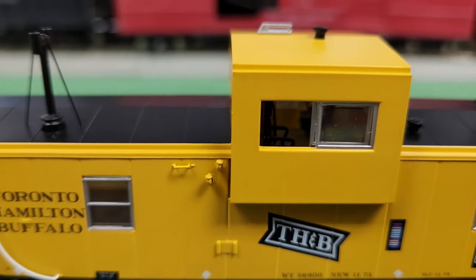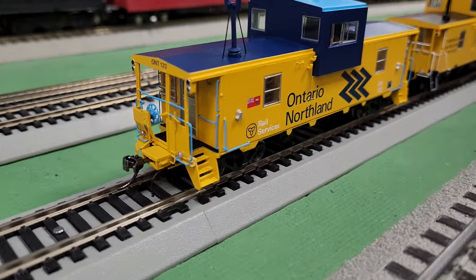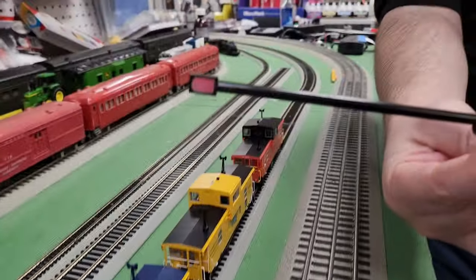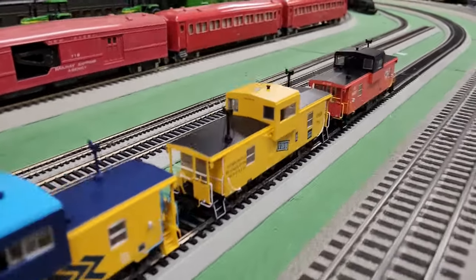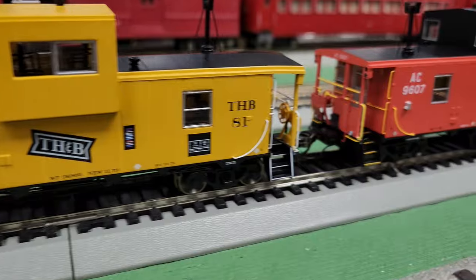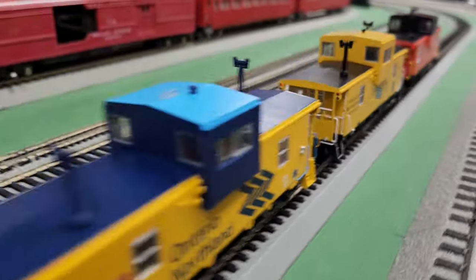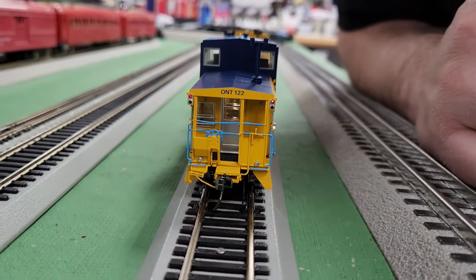If you take a look at this TH&B, you're going to see that the caboose window is actually open there. But the neat thing about these lights is that Rapido puts what they call their magic wand right here. If I put this in the right area on the top of the caboose, I could actually turn those lights off if I desired to have them off, or I could turn them back on. The other neat thing is at the end of our caboose, you can see it best on this Ontario Northland, I have the little trailing lights there as well.